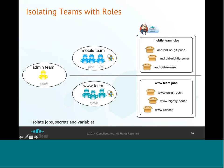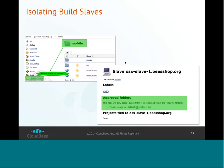Let me continue now. How to isolate build slaves. So we discussed earlier the idea that some project teams will have dedicated slaves, and I want in my organization to have many slaves that are shared by everybody, but some projects, some teams will have dedicated slaves, maybe because there are software licenses on them, or because there are special secrets that I had to install on the slave. I could not, for a reason or another, use the Jenkins credential service. And here with Jenkins Enterprise by CloudBees, I have the ability to attach a slave to a folder and to say this slave can only be used by this folder.